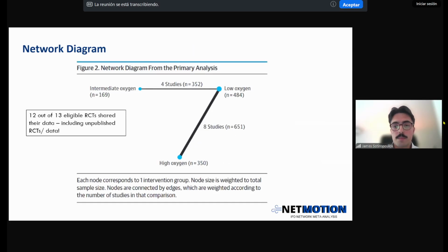Here's the network diagram. So we had 8 studies with 651 participants comparing low and high oxygen, and 4 with 352 participants comparing low and intermediate. Unfortunately, there were no studies comparing intermediate and high oxygen. I'll come back to what that means when we interpret the results, but just remember that there's no direct comparison there.